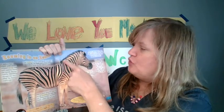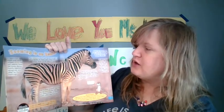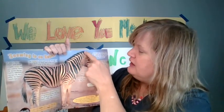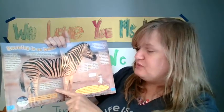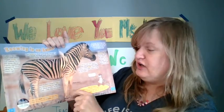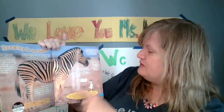The mane is short and it stands straight up like a brush. Its black and white markings follow those on the zebra's coat, so you can see that it continues on into that mane. I would love to feel a zebra's mane. I wonder if it's really soft or if it's really bristly. Zebras have powerful legs with strong hooves that help them run away quickly or kick hard when they're in trouble. So they can use that as a defense. They can kick really hard, plus they're fast runners. So they can use both those things.